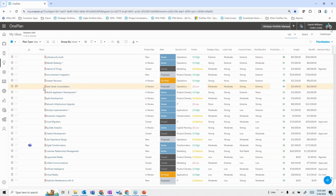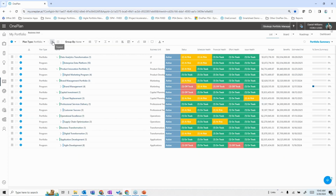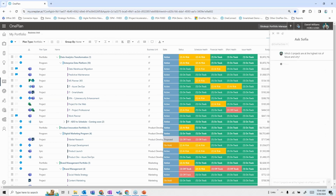Now in the portfolio, if I went in and said, just want to look at the active portfolio, not just the ideas area, I could ask it a question that might be more germane to that. So for example, if I look at the entire portfolio here and I say to Sophia, which 3 projects are at highest risk of failure and why? And have it give me some analysis there. And it'll take a look at what's there, what the KPIs and the data and the metrics are saying to us, and give me some assessment on that.